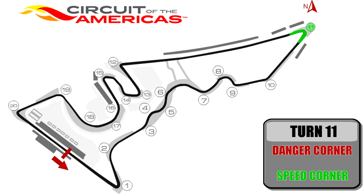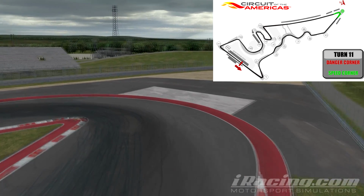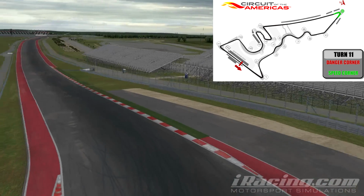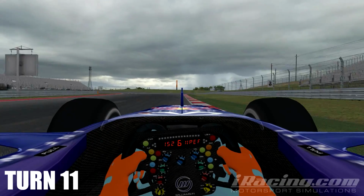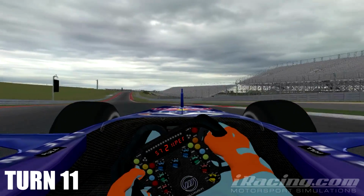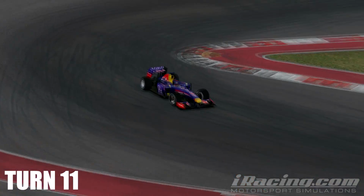Turn 11 is the most important corner on the track. This sharp corner turns us back towards the front of the track and sends us on to the longest straightaway on the circuit. Turn 11 has a wide entry, and the corner can be a bit difficult to see into. We want a late apex in order to make the straight even longer. This is also a danger corner because the corner can be a bit slick as drivers are trying to get back on the gas hard.